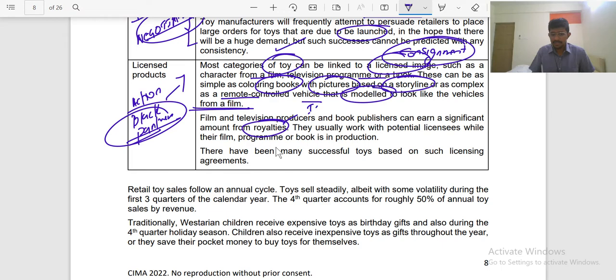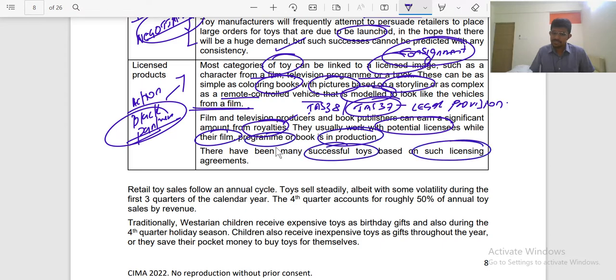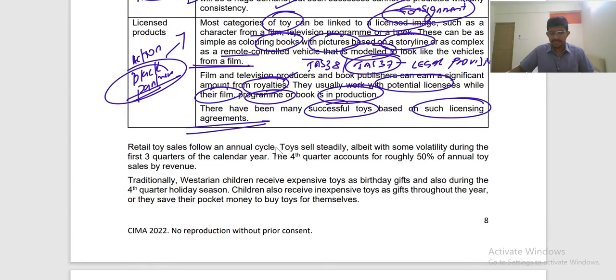Again, I am telling you students, please remember IAS 38 and IAS 37. There can be legal offenses also. Just I'll write down here, a legal provision can also come into the picture. So just keep that in mind. They usually work with potential licensors with their film, program or books in the production. There may be many successful toys based on such licensing agreements as well. So understand it very clearly.